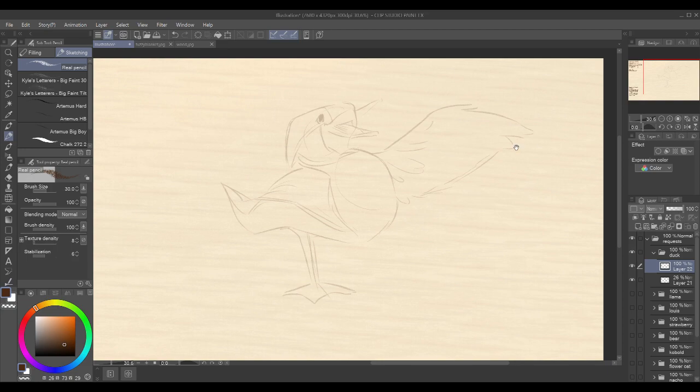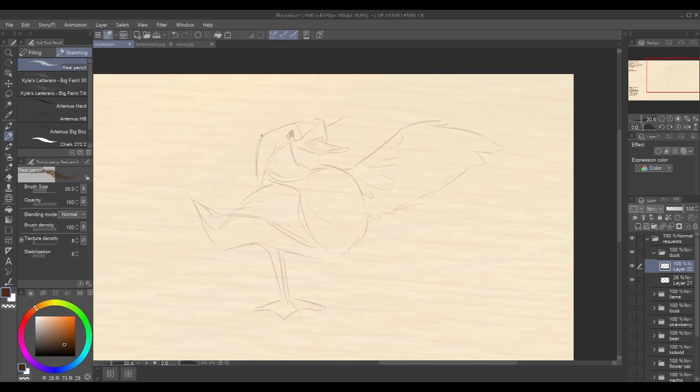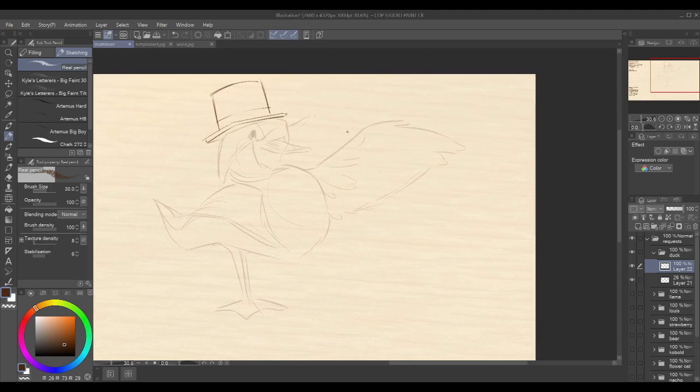A top hat and a cane. Let's see. People have very good craftsmanship. I don't know how to draw a duck holding a cane.